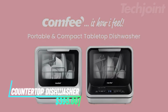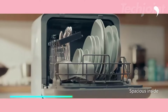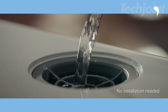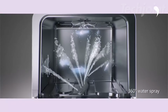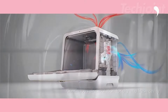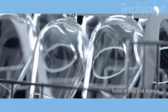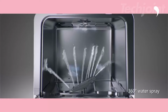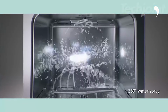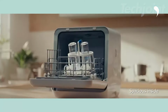Transform your dishwashing routine with this portable mini dishwasher, perfect for apartments and RVs. It features a 5-liter built-in water tank, eliminating the need for a direct hookup. With 6 versatile programs, including high temp hygiene and air dry functions, this compact unit efficiently cleans over 30 items at once. Its 360 degrees dual spray ensures thorough cleaning, while the air refresh keeps everything dry and odor free. A convenient solution for small spaces.